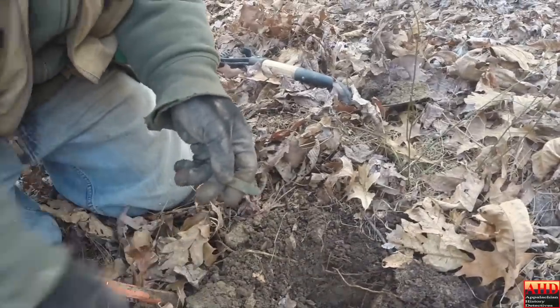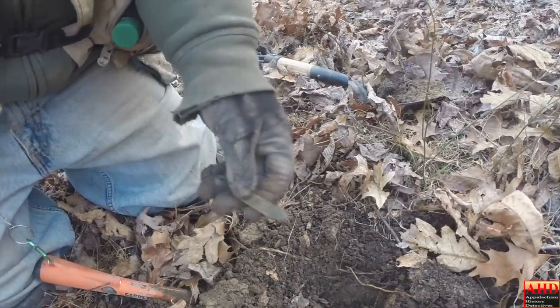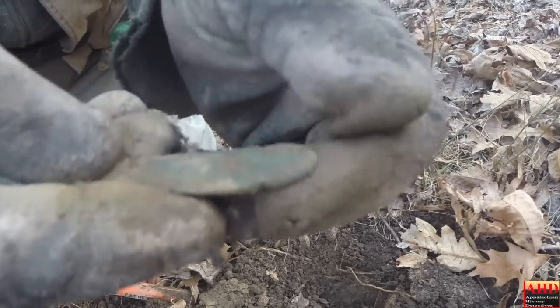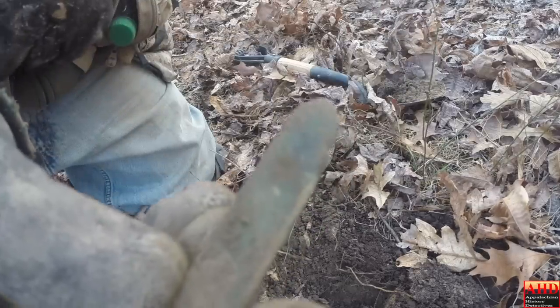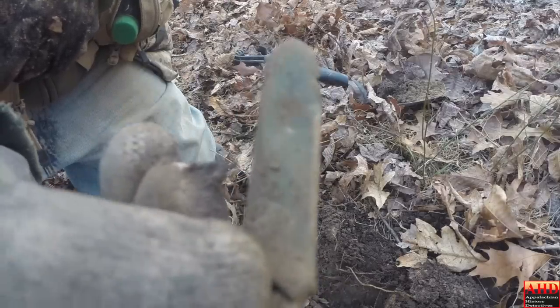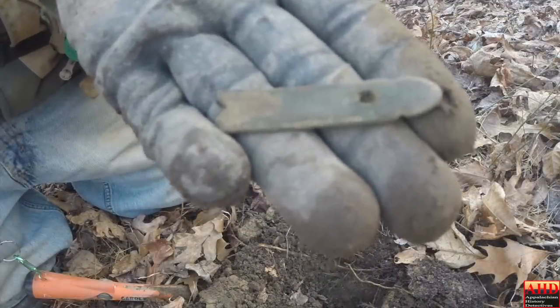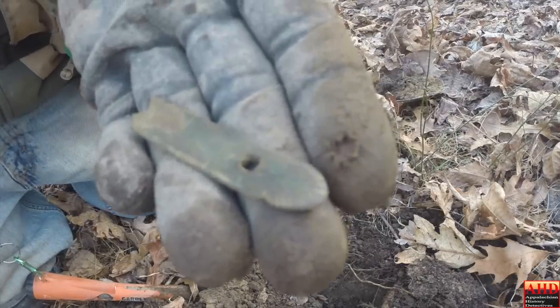I found something here. It's in this hole right here. I don't know if you can see it. It's not a very deep hole. I'm still in the same spot where I found those buttons. It's got some fancy around the edges of it. I'll have to clean that up. I don't know what that is, but there's definitely a design right there. Is this a utensil? I don't know, is it brass or copper? That's a good find. I cleaned it up a little bit. Can you see it now? You can see a little bit of fancy there. Yep, that's a good find.